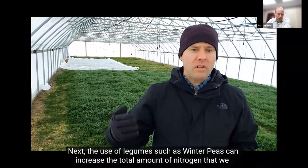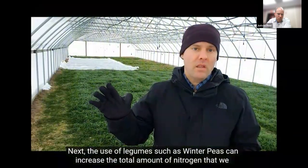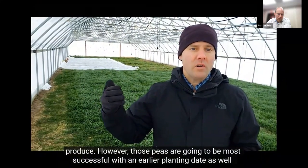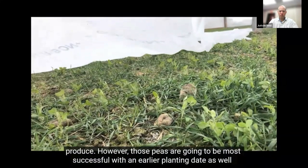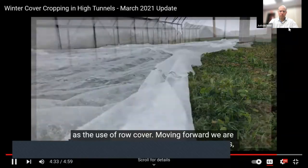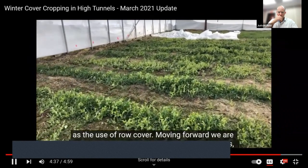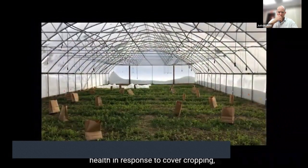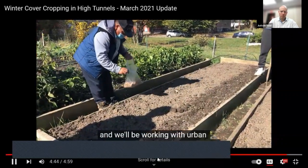Next, the use of legumes such as winter peas can increase the total amount of nitrogen that we produce. However, those peas are going to be most successful with an earlier planting date as well as the use of row cover. Moving forward, we are continuing to research cover crop seeding rates. We'll begin evaluating soil microbial health in response to cover cropping, and we'll be working with urban farmers in New York City to evaluate the impact of cover cropping in urban soils.